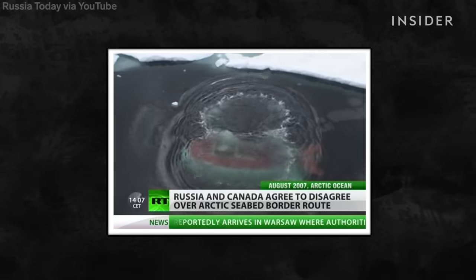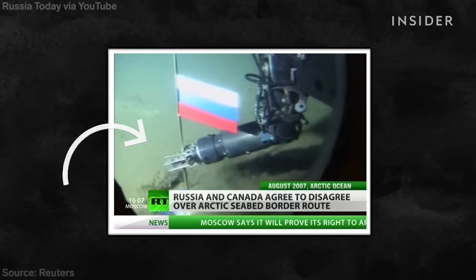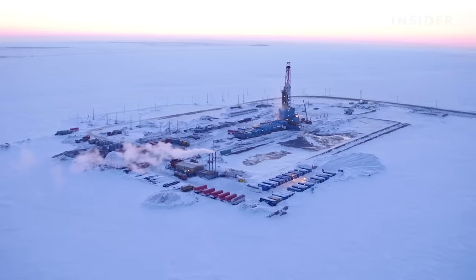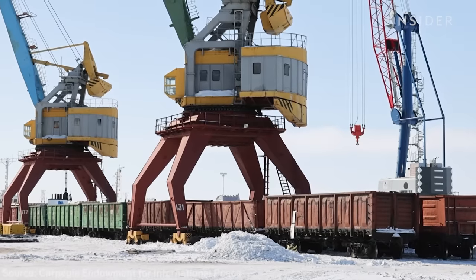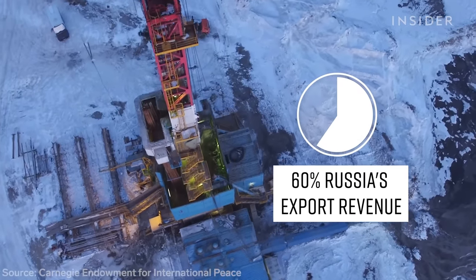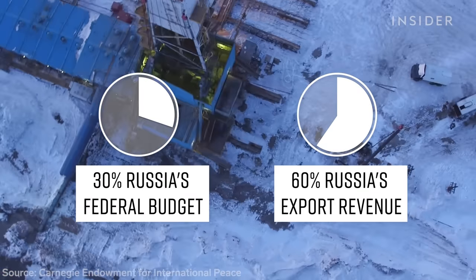In 2007, Russia planted its flag on the seabed of the North Pole. Many saw it as the country symbolically staking its claim over the region. Reports project that control over the Arctic's resources would give Russia economic stability. Currently, oil and gas account for roughly 60% of Russia's export revenue and 30% of its federal budget.